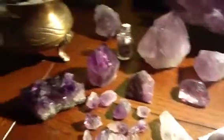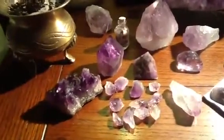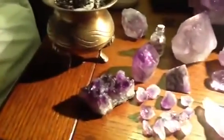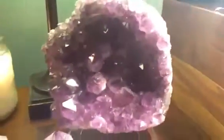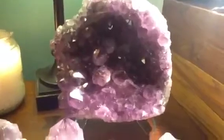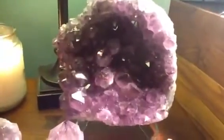So I have a bunch of examples here to show you, and I think you can probably tell that I love working with amethyst because I have tons of it. So you're going to find amethyst in a bunch of different forms. You're going to find it a lot in clusters. So here's a small cluster that I have, and this is the big cluster that I picked up at the West Palm Beach Gem Show. And this is my feng shui fix for my bedroom.